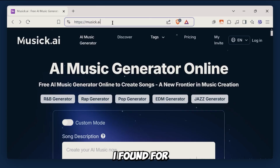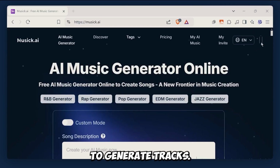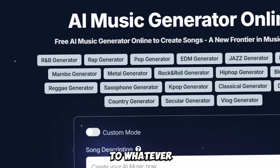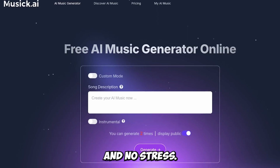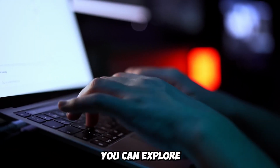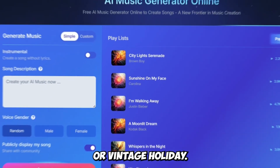The best tool I've found for this is something called Music AI. It gives you free credits to generate tracks. And the best part, you own full rights to whatever you create. That means no copyright issues, no takedowns, and no stress. Once you sign up, links down below, you can explore trending tags like lo-fi, cinematic, or vintage holiday.